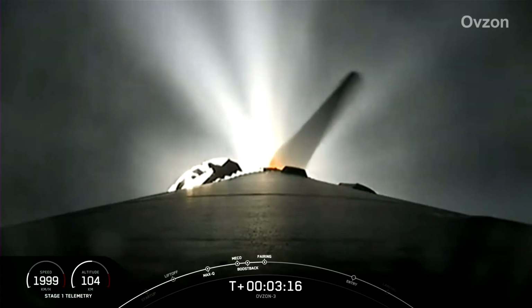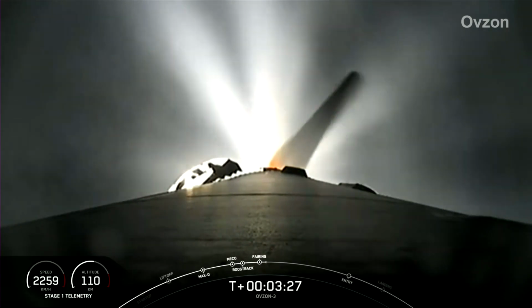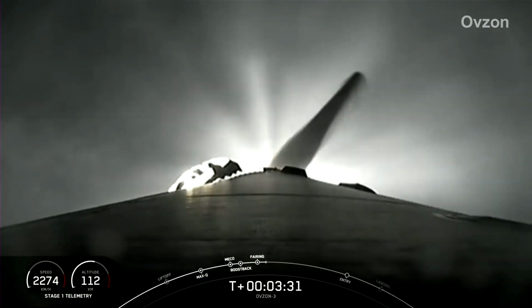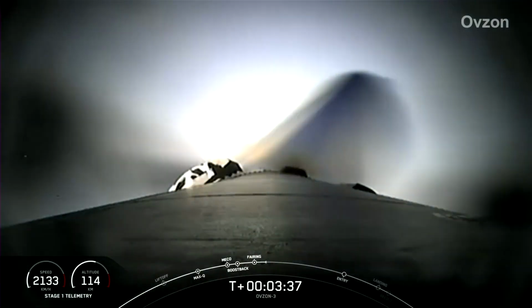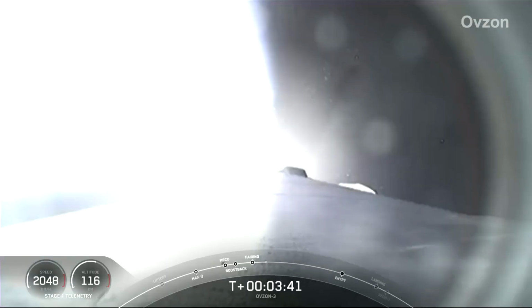In just a few moments, we should see the boost back burn end on the Falcon 9 first stage. Stage 1 boost back shutdown. And there's a confirmation of boost back shutdown on the Falcon 9 first stage. It's T plus 3 minutes and 40 seconds into tonight's mission.